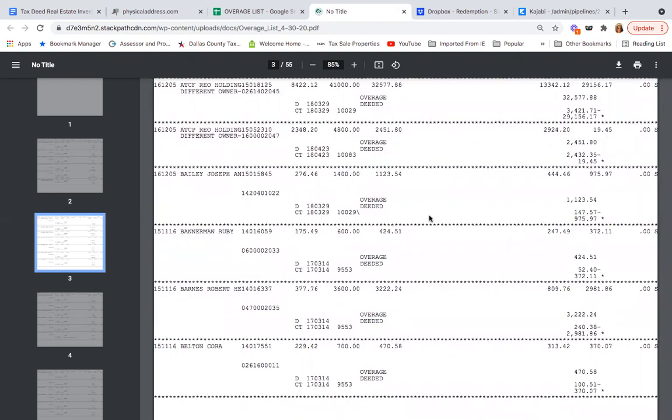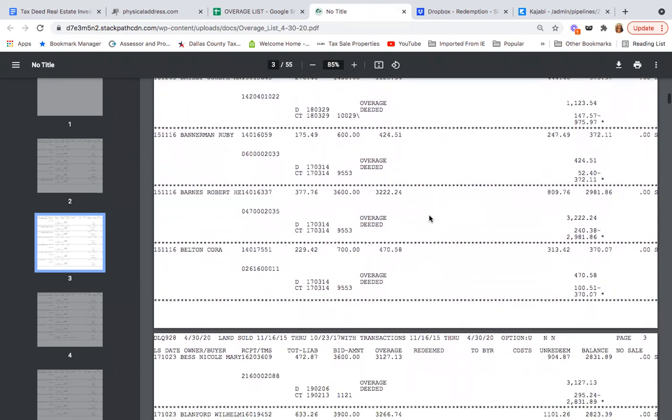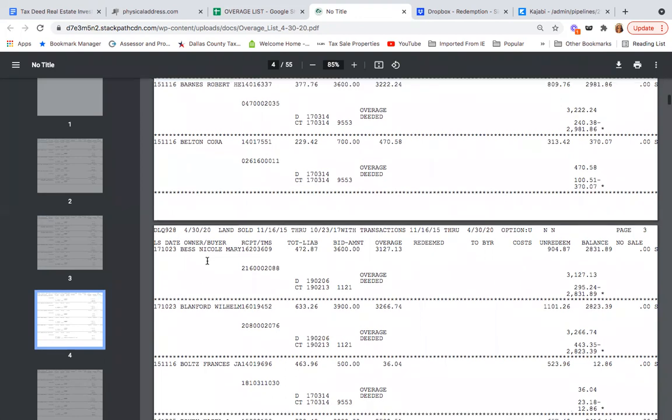I'm going through the list, and one of the things I do for my cohort is try to see if any of the overages are even worth pursuing. For example, this one does tell you the owner's name, but 9 times out of 10, when you're collecting for overages, they want to know the APN number and they want either a land description or a property address, which this list does not provide.